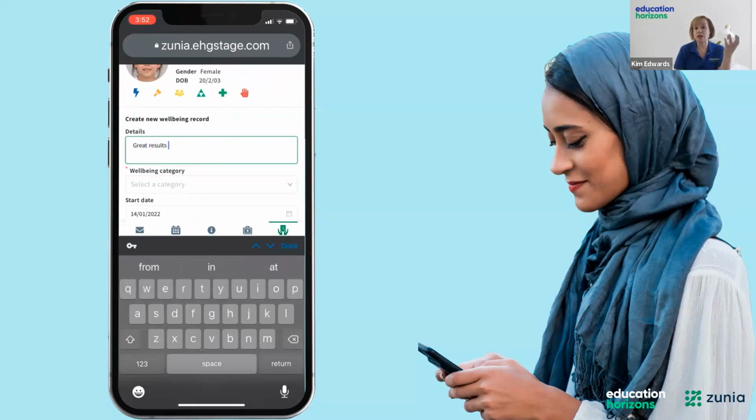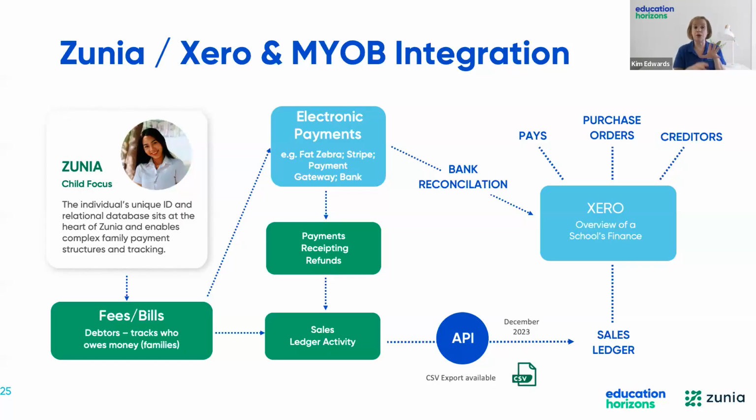It also has a really big finance component, but because this is a webinar, I'm just going to show you conceptually at a high level here. So if we think about Zunia as the source of truth for the student information, Zunia has got that package part, and then think about Xero or MyOp, etc., and connecting through to a school's main finance system.